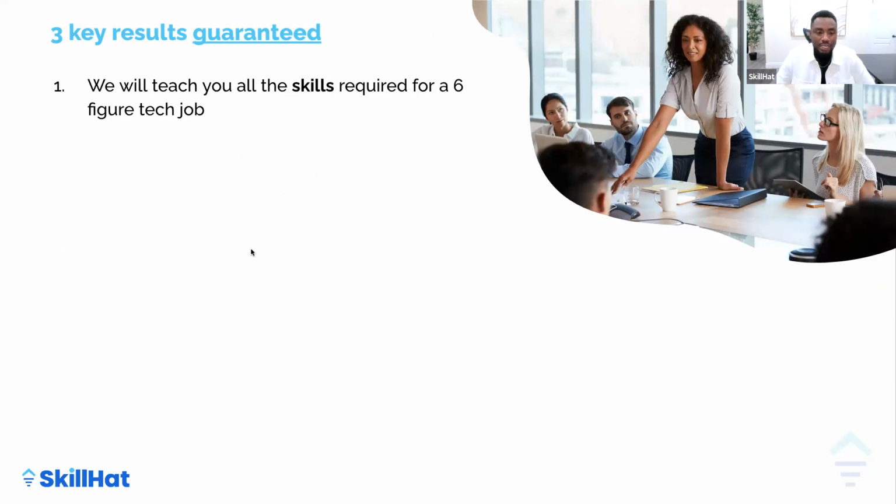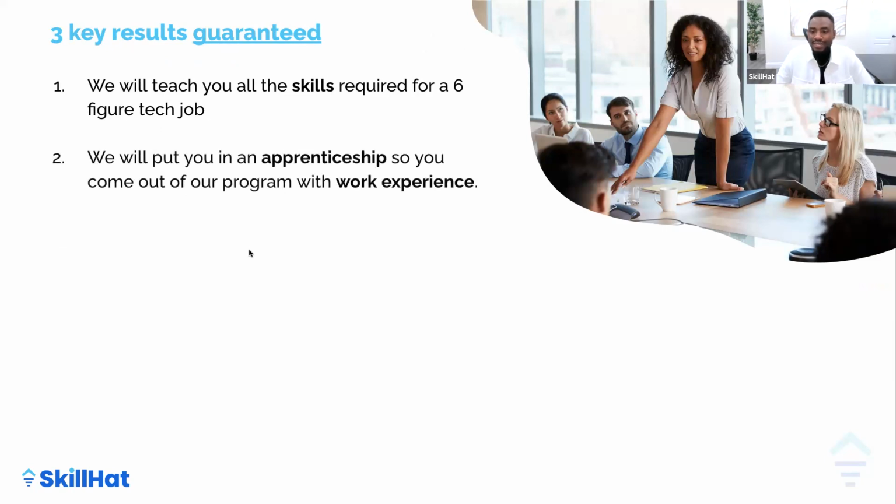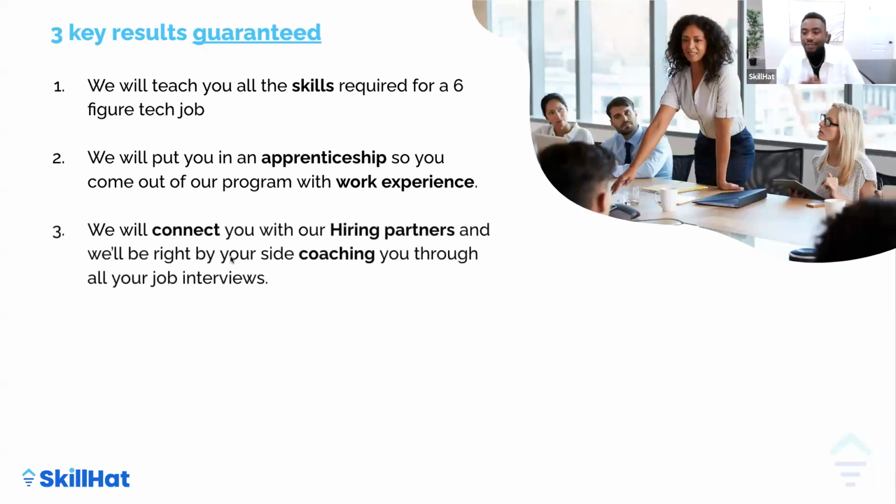Now, we guarantee you 3 key results here at SkillHat. Okay, number one, we will teach you all the skills that you require for a six-figure tech job. Two, we will put you in an apprenticeship, like an internship, so you come out of the program not just with skills, but with the experience that you require to land this position. Three is that we will connect you with our hiring partners, and we'll be right there by your side, coaching you through your job interview. So that's what we guarantee you today.